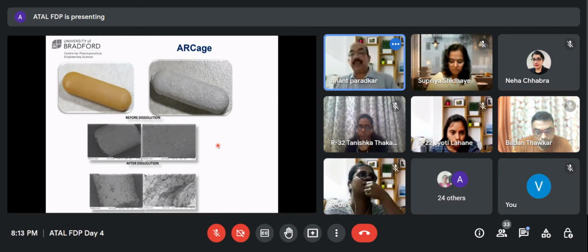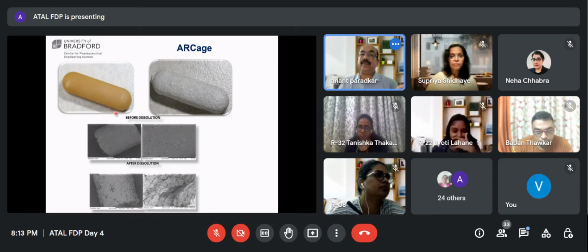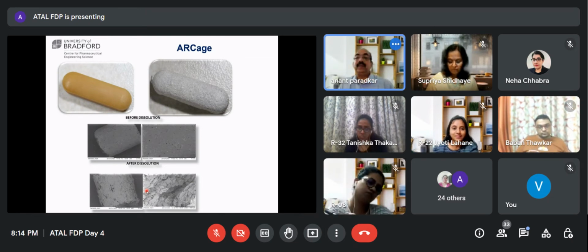So we used an injection molded system. You can see it acts like a cage, with the two tablets. So with the injection molded tablet, after dissolution, the tablet remains almost the same with small porosity. Or for the pellets, you can see before and after dissolution that the shape of the pellets has not changed. It looks the same, but the drug has been released. So this is something we developed.